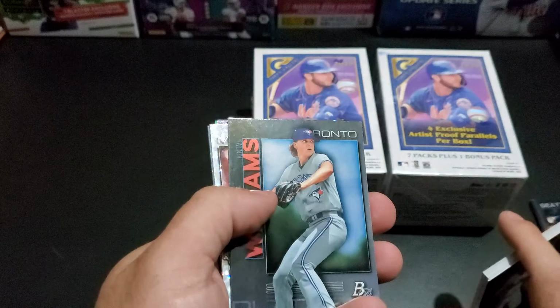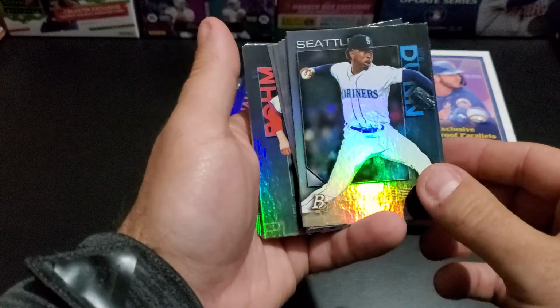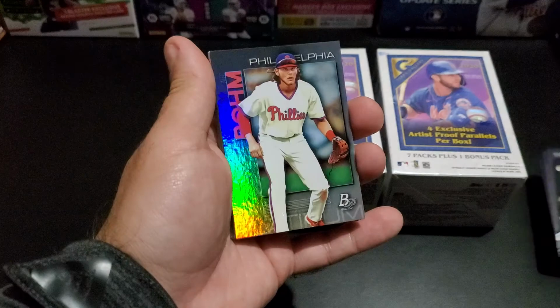Again, if you haven't noticed with the Topps Bowman Platinum, any major league players, rookies, anything like that, the names are going to be on the right-hand side. All their prospects, the names are on the left-hand side. Just something that I noticed, so you can quickly distinguish the difference between a prospect and a regular.